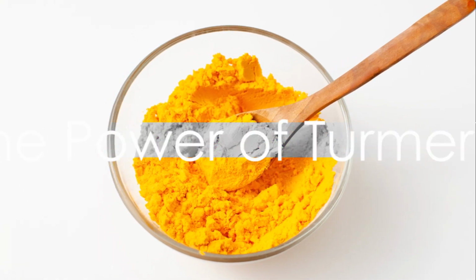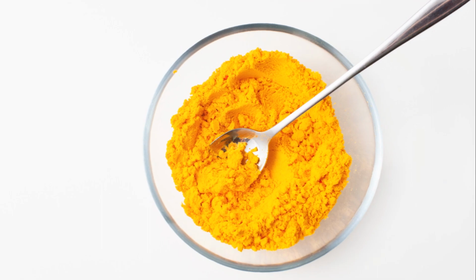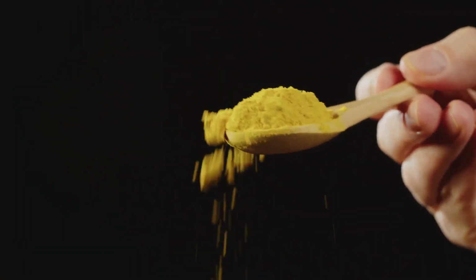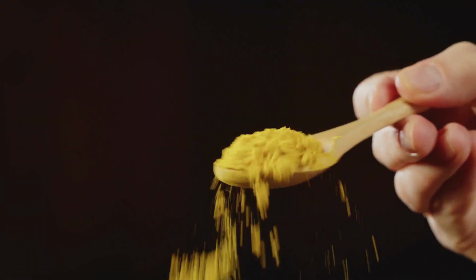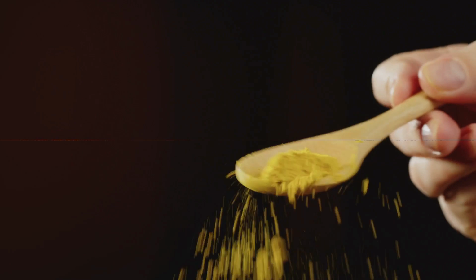There's a world of wellness hidden in the unassuming spice rack in your kitchen. Begin with the golden glory of turmeric, a powerhouse of anti-inflammatory properties that not only enhances your immune system, but also aids in preventing chronic diseases.